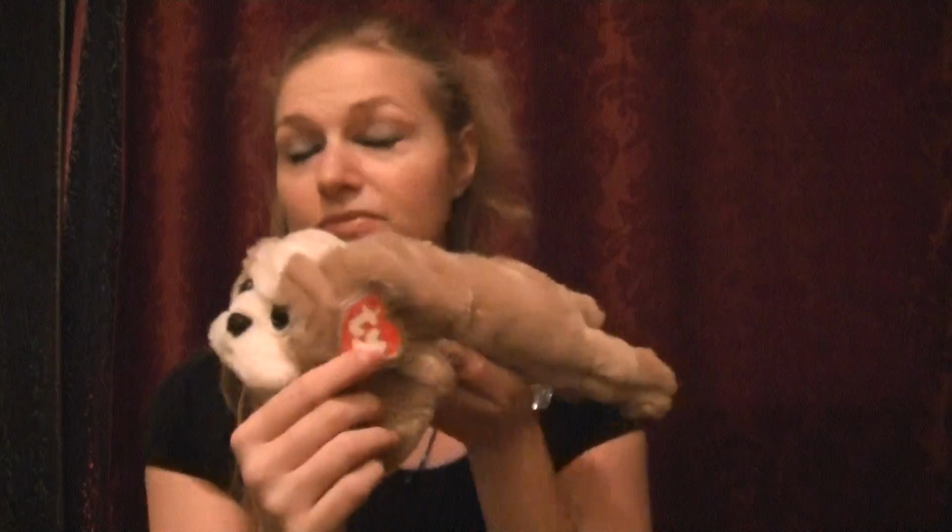Next I have, his name is Churchill. He's one of the bigger Beanie Babies. I think they're called Beanie Buddies. And this is a little Churchill. I always thought he was kind of cute. He's a bulldog. I was never into bulldogs, the real ones. I love dogs in general though, so I would never hate a dog. But this is a little Churchill. I thought he was cute.